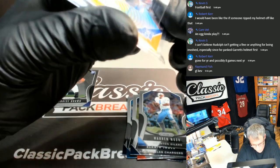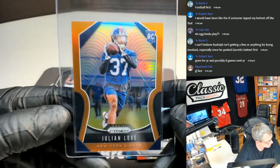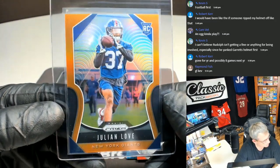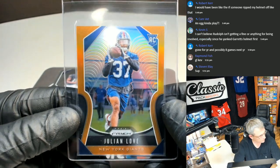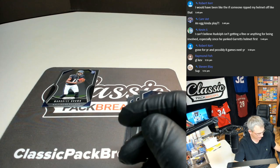You're going to get him a whole year for that? You know, it's assault. It is what it is. Assault with a deadly weapon.